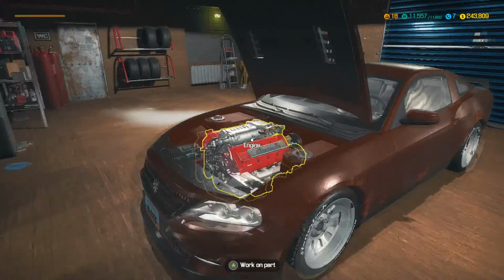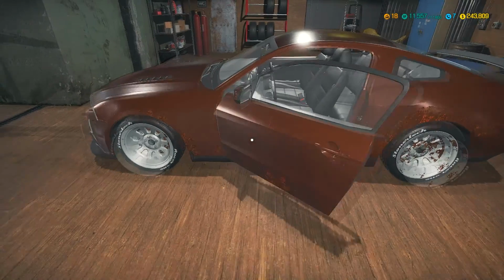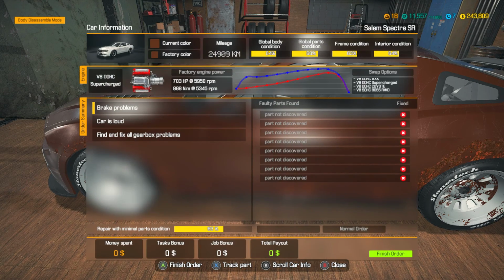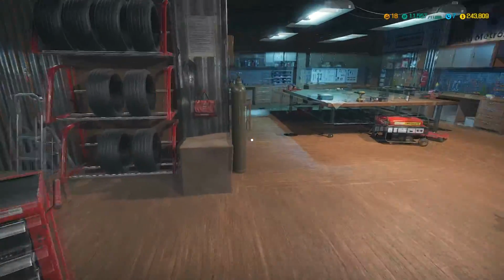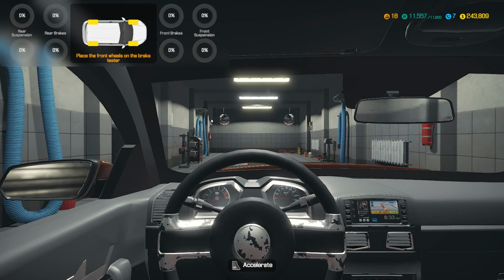So, for the brakes, because that didn't really fix my issue. I thought the test track would tell you the brakes that need to be done, and it told me nothing about the brakes. So I'm actually gonna take this to the test path, because I know that for sure will tell me what's wrong with the brakes. Alright, so let's start this.